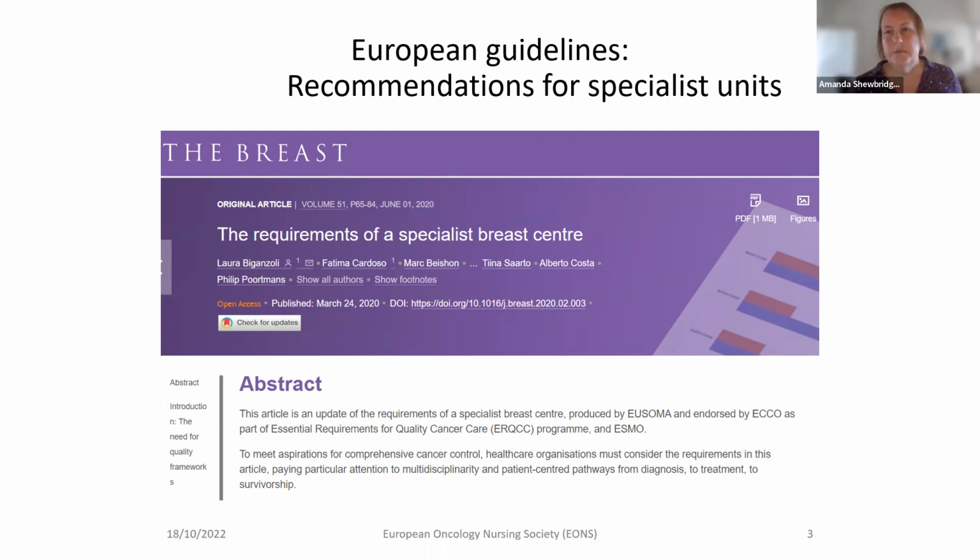Let's start by looking at some of the guidelines. The first European Breast Cancer Conference in 1998 produced a consensus statement based on increasing evidence that multidisciplinary team care improved outcomes. They recommended that all women should be treated in a fully equipped, multidisciplinary and multi-professional breast centre. You can see the 2020 version of the guidelines here on the screen. If you haven't seen them, it's really worth having a read through because they are very helpful and very educational.